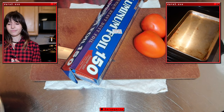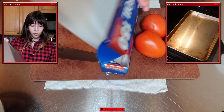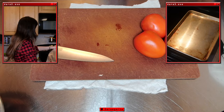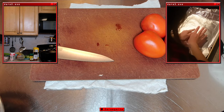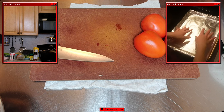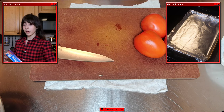I don't think so. Okay, let's get a nice fresh sheet of aluminum foil, and I'm going to set this onto my sheet tray. I'm doing this so that cleanup is a little easier later on, although I should probably get into the habit of not doing that and just washing it, because aluminum foil is not particularly good for the environment. Okay, let's put this away now.